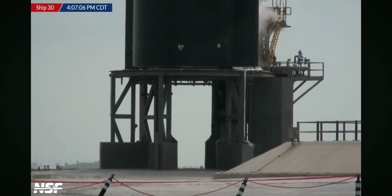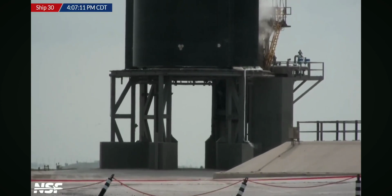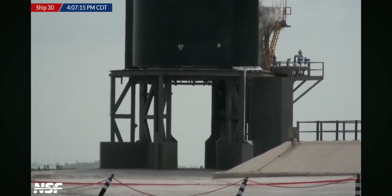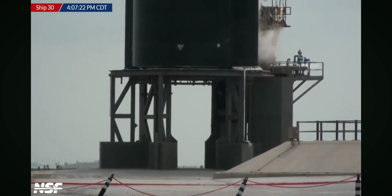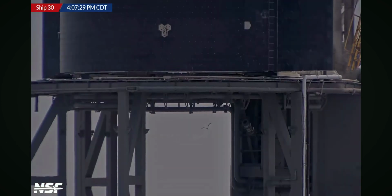Nothing else could happen here. Another note is that the engine chill here has stopped. Engine chill is mostly stopped. Yep, you can see the pipes. That's not an engine chill. Right, that pipe is just fizzling out a bit because it's still cold. That's just a cold pipe, yeah. That's what has me worried, because for all of these single engine static fire tests that we have seen previously, that engine chill has continued pretty much to the point of the test.